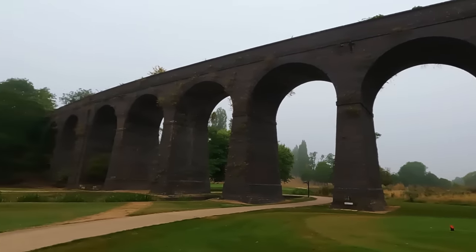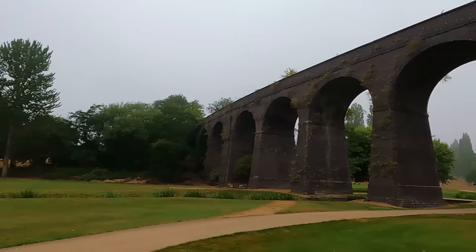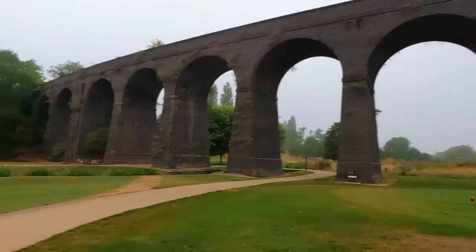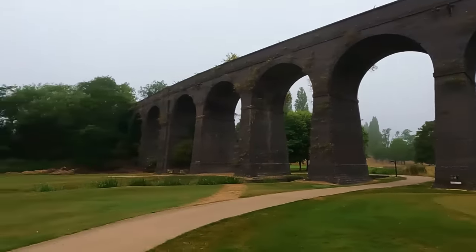Absolutely stunning. I'm going to make myself over to the other side and see if there's any potential to even just get up to the edge of the viaduct up the top, because I believe it's still going to be fenced off as it is at that end, but it's still worth having a nosy if we can do so.